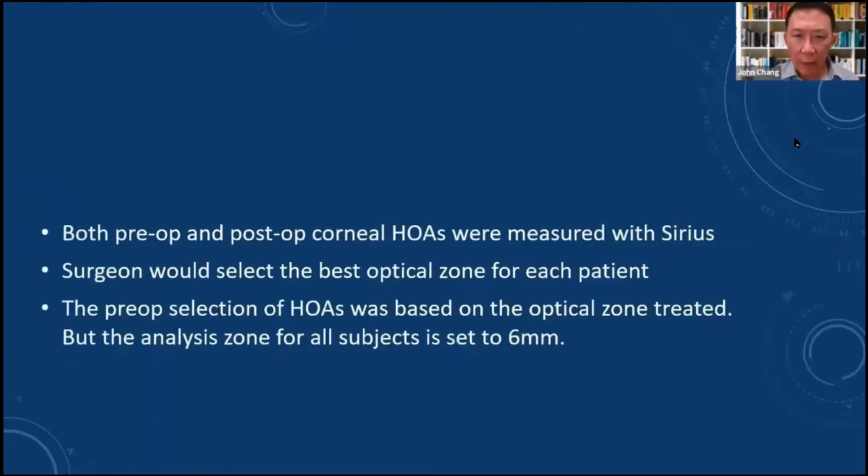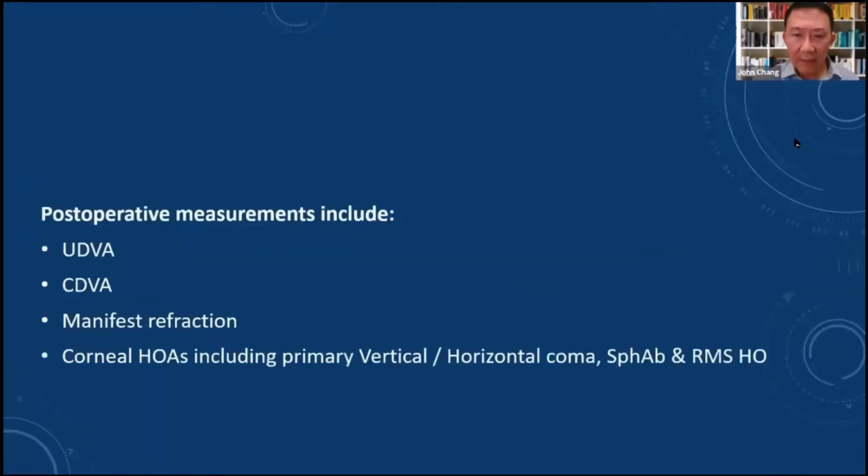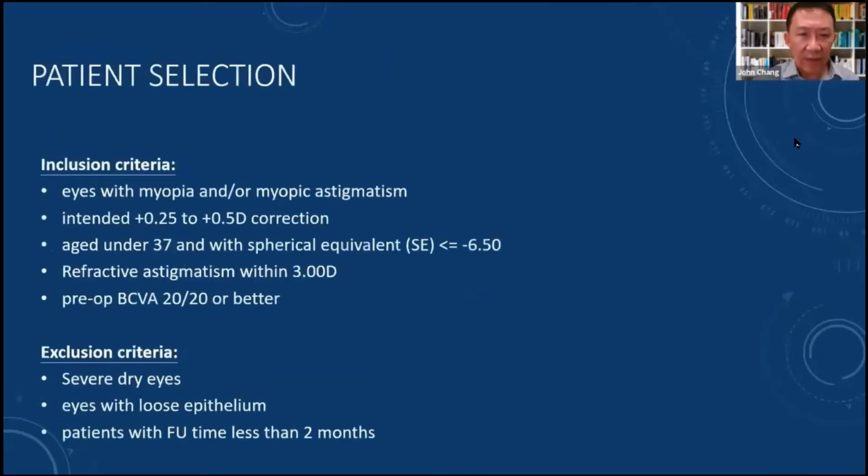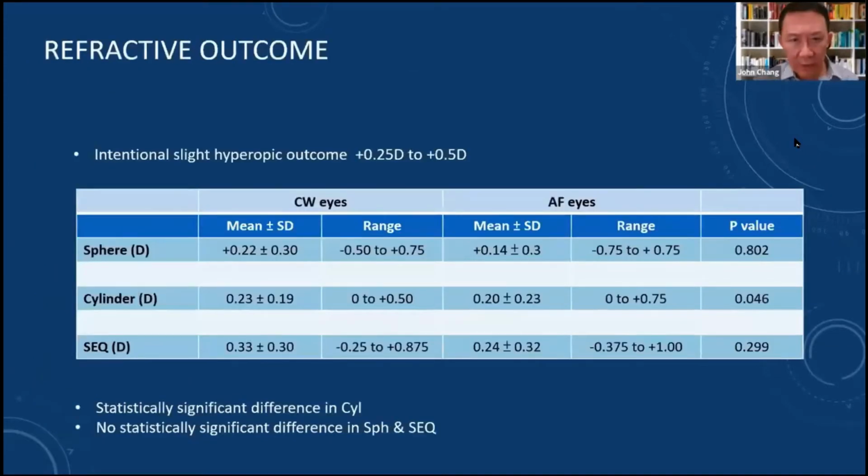So this is how we do it. Both pre-op and post-op, we measure the corneal higher order aberration. The surgeon will select the best optical zone for each patient, making sure it's beyond the dim light pupil size. The pre-op selection was based on the optical zone treated, and the analysis is set at 6 millimeters. We did the usual UDVA, CDVA, and manifest refraction, in a total of 34 patients, 68 eyes, with an average of 88 follow-up. We included myopia or myopic astigmatism. We intended a slight overcorrection, with patients under age 37, spherical equivalent less than -6.5, astigmatism less than 3 diopters, and pre-op BCVA better than 20/20. We excluded severe dry eyes, patients with epithelial problems, or follow-up shorter than 3 months.